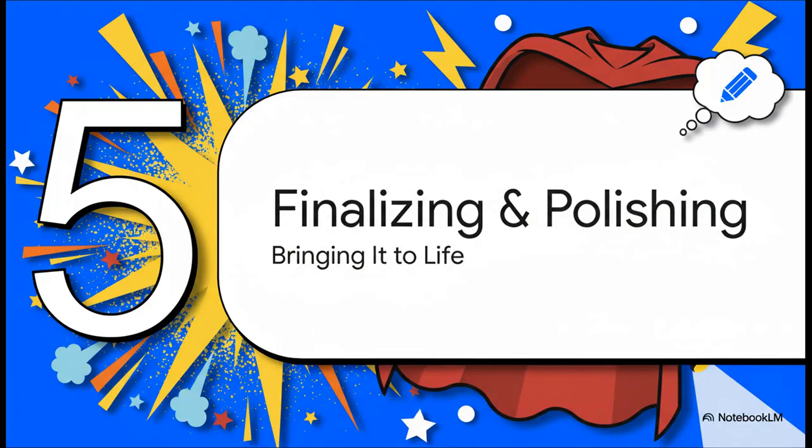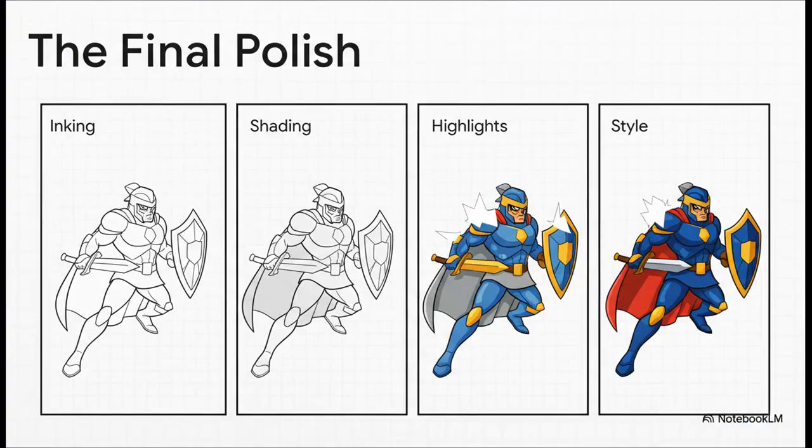All right, we're on the home stretch. Now for the final step, adding that layer of polish that really makes your character ready for prime time. This is where you really get to flex your artistic muscles. You want to focus on clean, confident line art. You'll add some smart shading to give the character weight and depth, and then use some highlights to really draw the viewer's eye to the most important parts. This is also your chance to just mess around with different rendering styles and find what feels right.